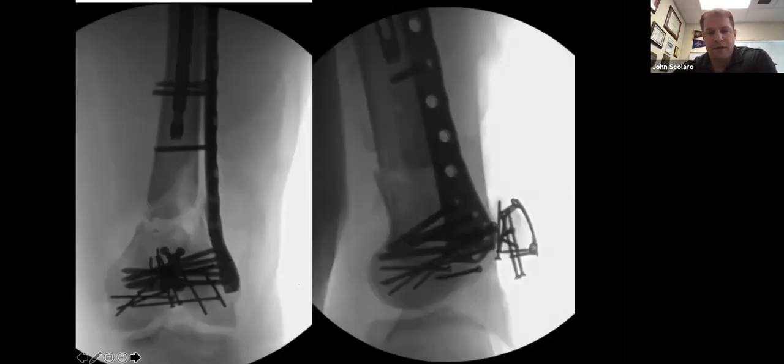So these are my final images. I put a neutralization type X plate or mini fragment plate over the anterior aspect of the patella, just given the fact that I had just screw fixation for it previously, and that held relatively well. I was able to close the whole soft tissue envelope.